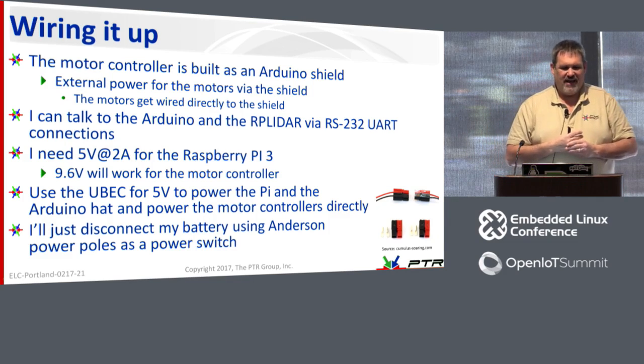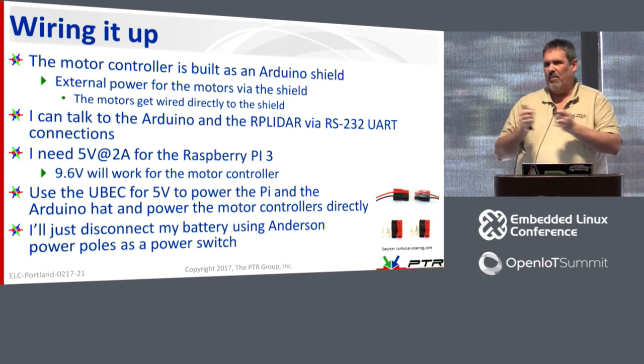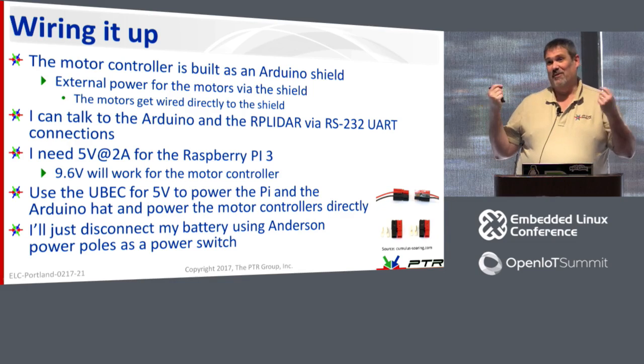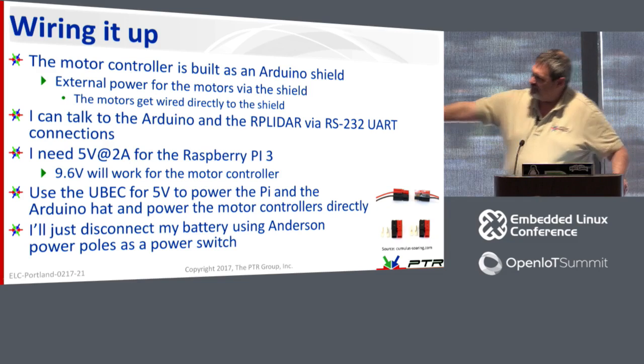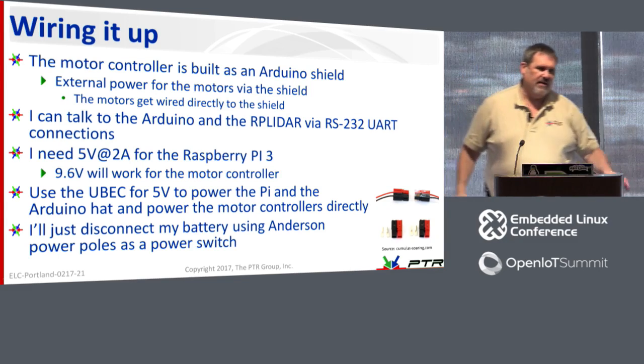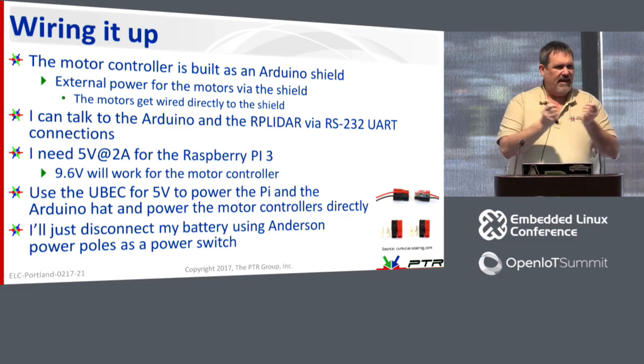And that seems to work okay. Also, I used Anderson power poles, no relation, unfortunately. I really wish it was. I wouldn't be here. I'd be retired someplace. But Anderson power poles, these things are used in the ham radio community quite a bit. They're just a quick connect, disconnect kind of power.